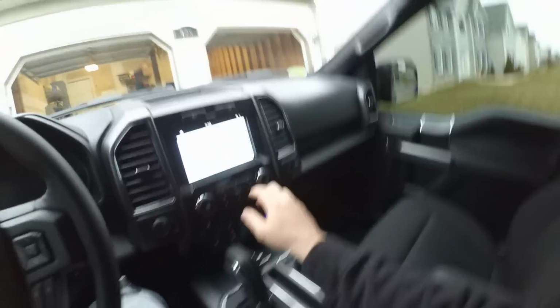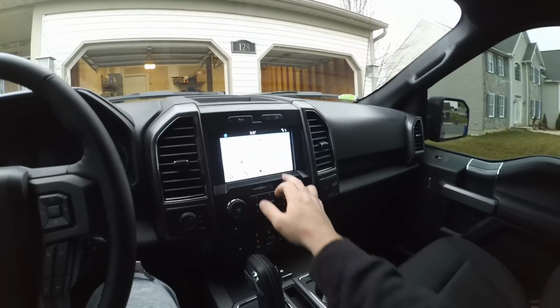So this is a little bit more intuitive. It's easier to use. So Ford, you guys did a good job on the Sync 3 system so far. Again, I've only got a month of using it, but as we use it a little bit more, we'll see how comfortable we feel with it.